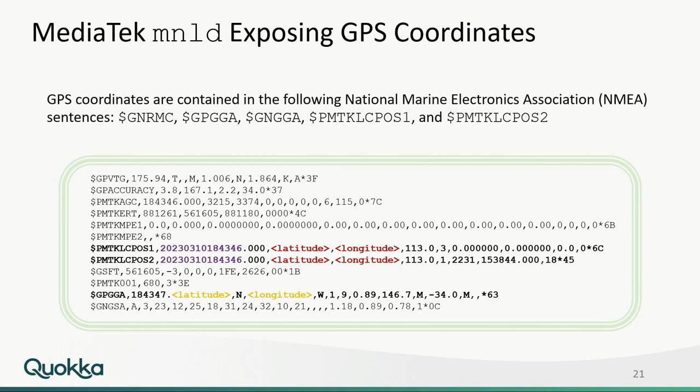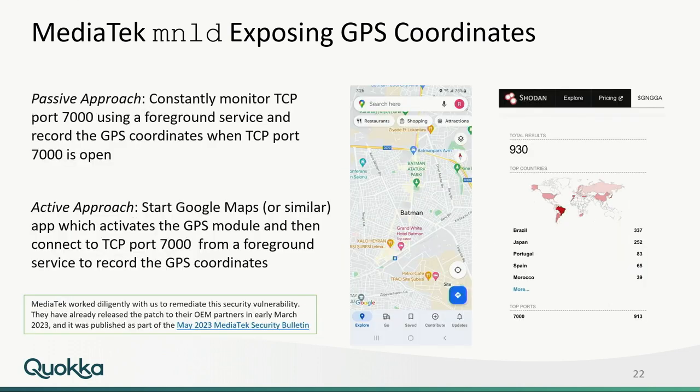So here is some output from connecting to the debug port. It emits NMEA sentences, and we've redacted the latitude and longitude from the GPS coordinates here, and we've listed the NMEA sentences that contain the device's GPS coordinates. There are two different attack models you could use. You could have a passive approach where an application that has the internet permission just periodically polls port 7000 in the background to see when it's open, and whenever it's open, it can then just get the device's GPS coordinates and record this longitudinally.